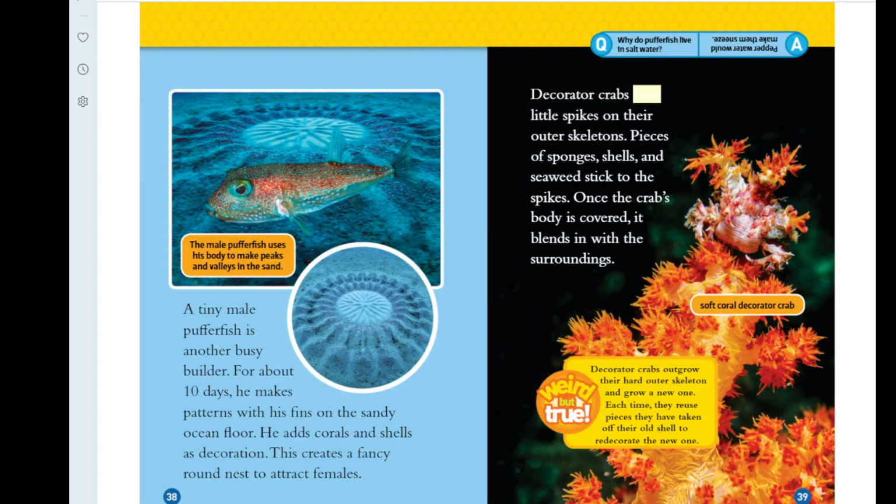Decorator crabs have little spikes on their outer skeletons. Pieces of sponges, shells, and seaweed stick to the spikes. Once the crab's body is covered, it blends in with the surroundings. Weird but true. Decorator crabs outgrow their hard outer skeleton and grow a new one. Each time, they reuse pieces they have taken off their old shell to redecorate the new one.